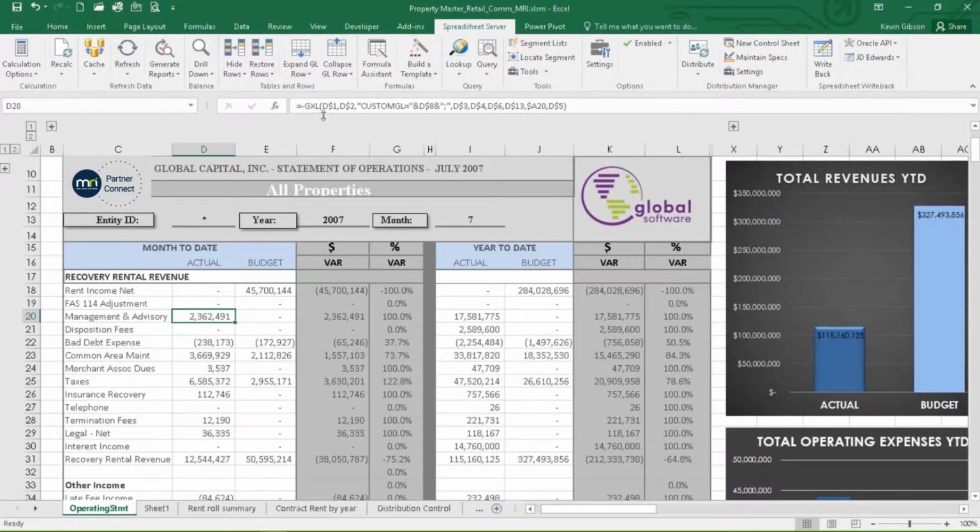More importantly, the building of reports, showing you how that formula can be inserted into a spreadsheet, copy and paste, and expand it out as much as you would like. Year-over-year comparisons, location comparisons, that's really going to be the driver of the report.